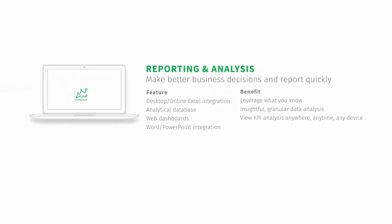So if you have charts, tables, and numbers within your PowerPoint decks, that data can be saved to your database as well, automatically updating throughout the Venna application. And best of all, you get it all without losing the best parts of Excel.